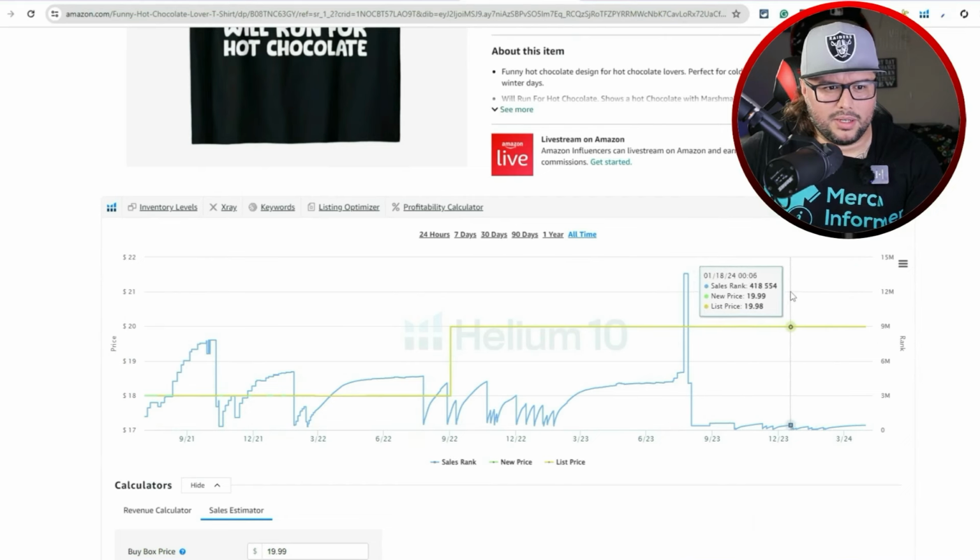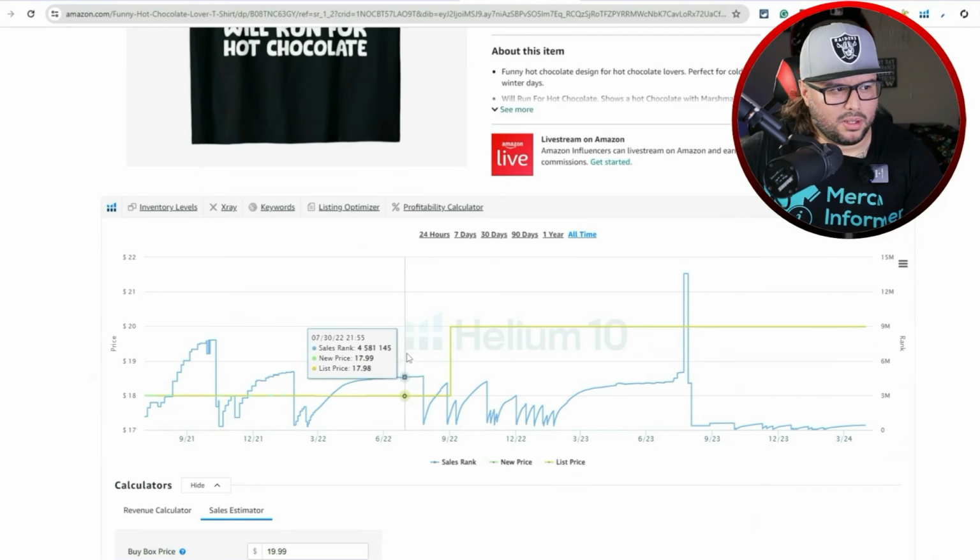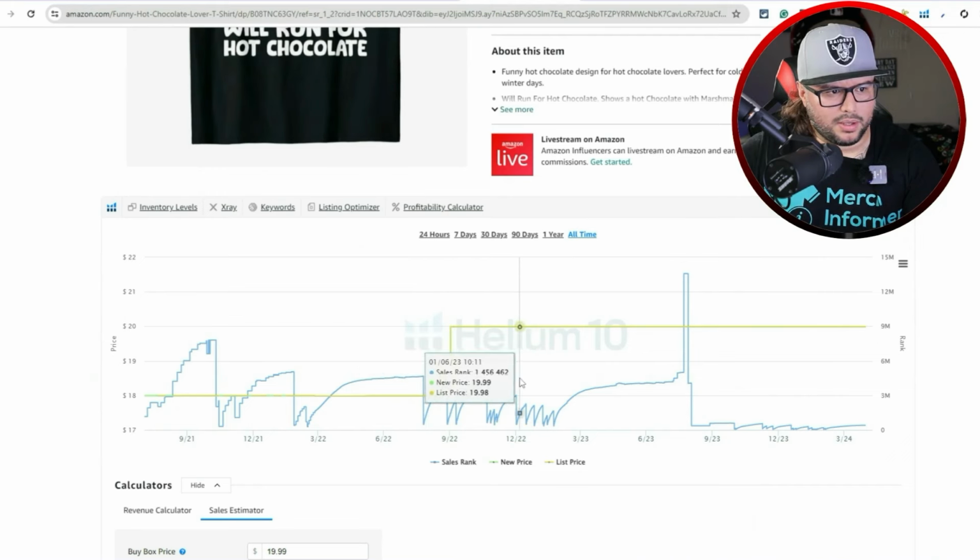Let's say going into the new year, it's probably making like 2 to 3 sales per month. But as I said right here, you can see that it starts to get closer to wintertime. In August, it starts to downtrend right here and make more sales. And then going into the new year.